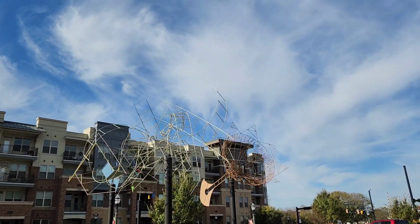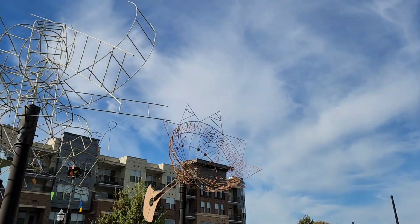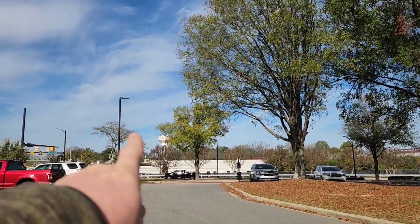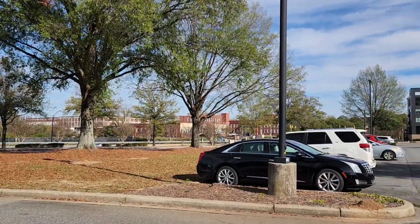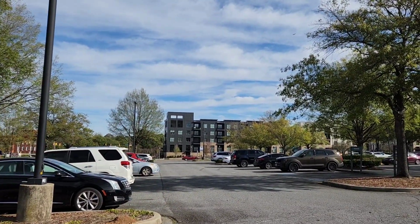That's pretty neat. Check that out. Almost looks like a satellite dish or something. That's pretty cool. But let me pan around over here. There's our water tower way over there in the distance. Some of the older textile buildings over here still operational. And over here some more downtown, historic downtown Rock Hill living right there.